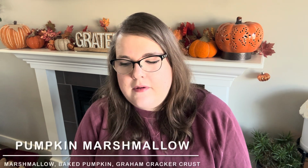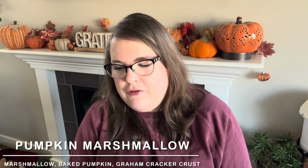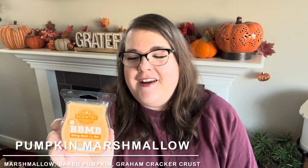This one is like sweet caramel or maybe butterscotch. Like it's very, very sweet. I would say butterscotch and like pumpkin, but more like raw pumpkin. It's not my favorite, to be honest. It's not horrific, but it's not my favorite. But she really likes this one.